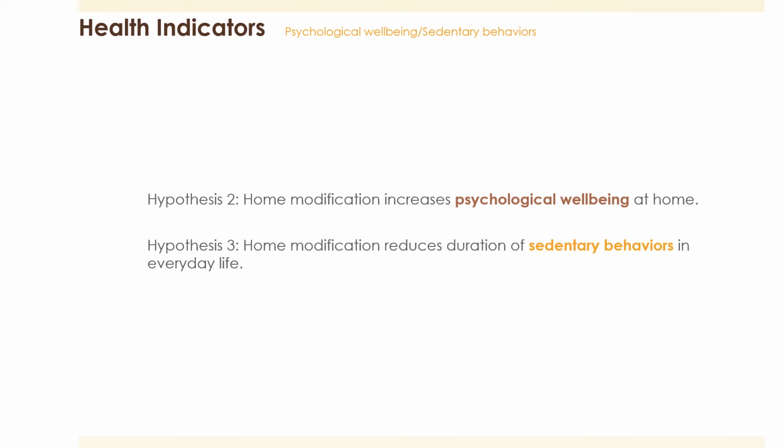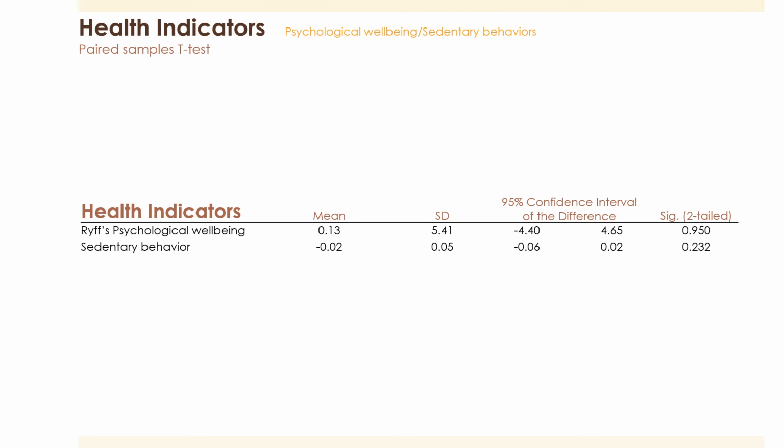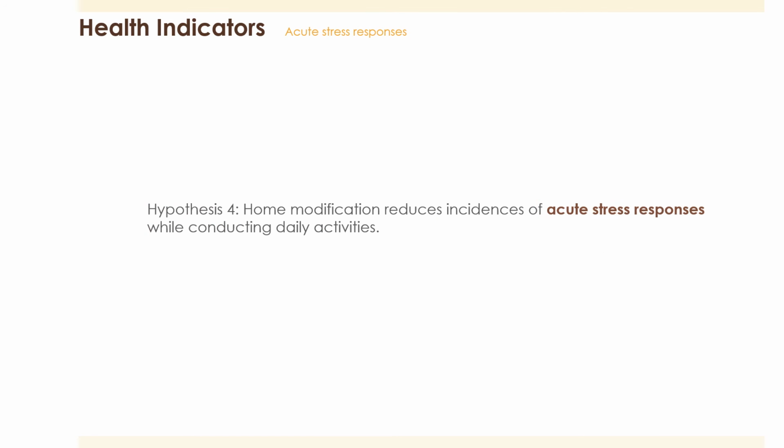Our second and third hypotheses are that home modification increases psychological well-being and reduces duration of sedentary behavior. Our statistical testing using the paired samples t-test shows that the home modification does not influence psychological well-being nor sedentary behavior. Our fourth hypothesis is that home modification reduces incidences of acute stress responses while conducting daily activities.